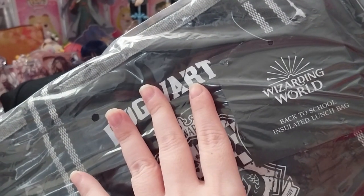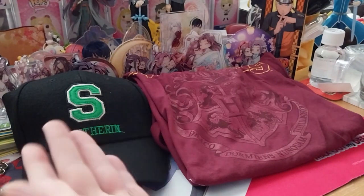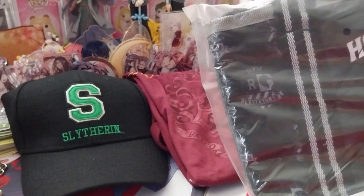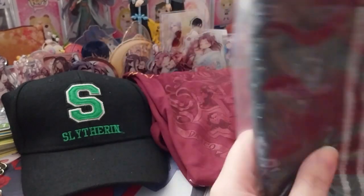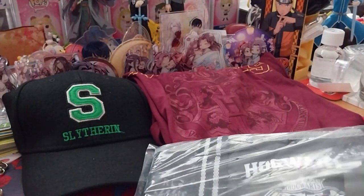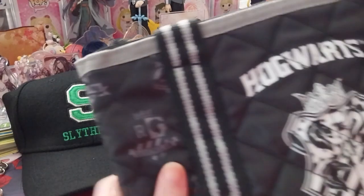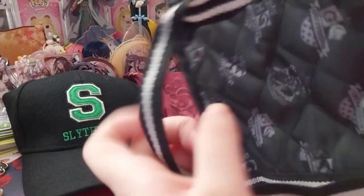Does this really count as outside of Hogwarts? It's more of a sporty thing, back to Hogwarts kind of thing. Anyway, insulated lunch bag. Well, I can always use one of those. I think I have another as well, but these are good for, you know, if you're going on a picnic. It's very nice. It's got a zipper. It's got two hand straps. Like, you have to carry it by hand.